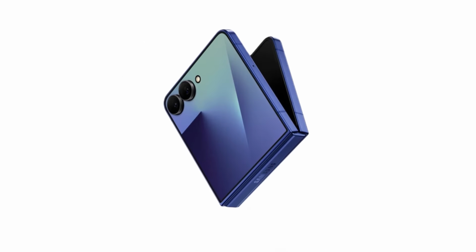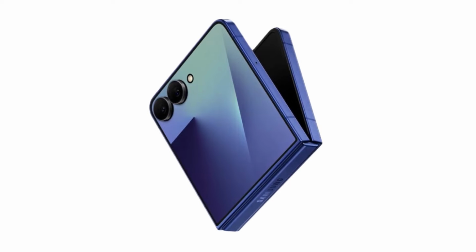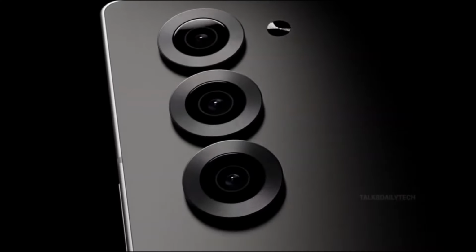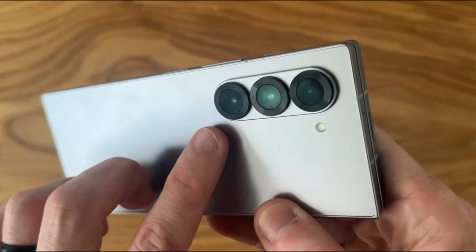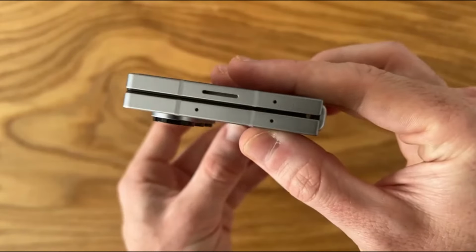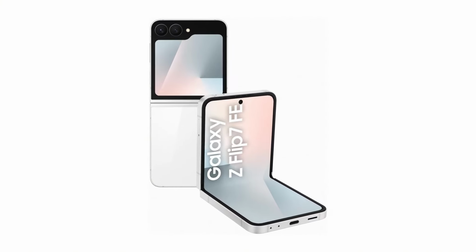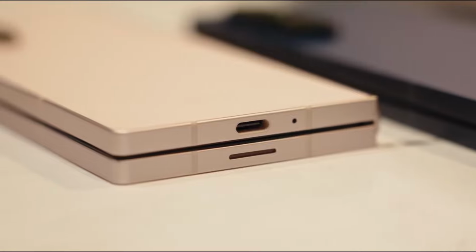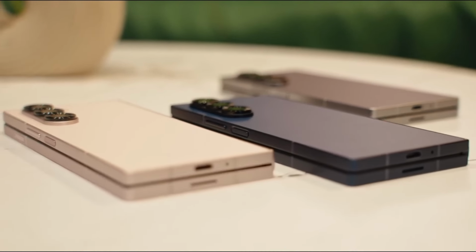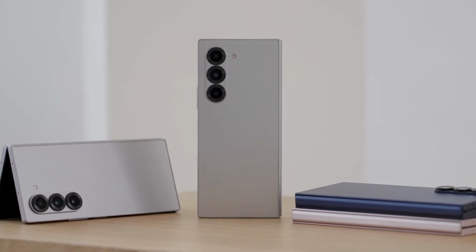The Z Flip 7, on the other hand, stuns with its minimalist black cover screen and polished design. Simple, bold, and stylish. But that's just the beginning. The leaks also confirm a surprising new addition, the Galaxy Z Flip 7 Fan Edition. It features a clean matte blue finish, flat edges, and a dual camera system, clearly designed to bring foldables into more hands by making them more accessible. This isn't just a design update, it's a daring step forward in Samsung's foldable evolution.